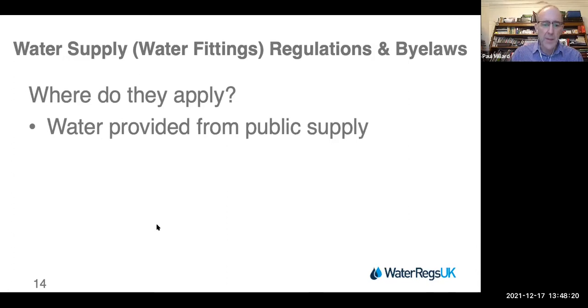In terms of where they apply, they apply to all aspects of plumbing systems that are provided from the public supply, which accounts for about 98% of properties in the UK today. And that's about 28 million properties currently.